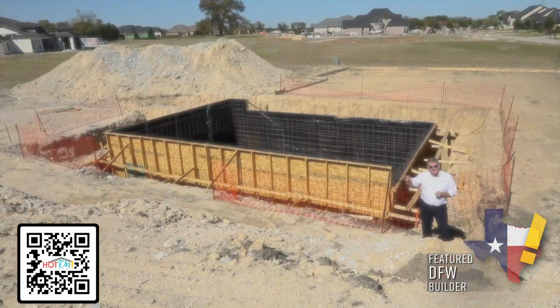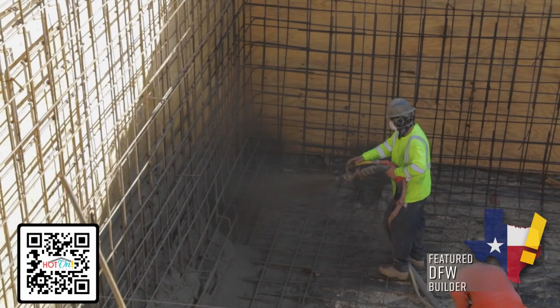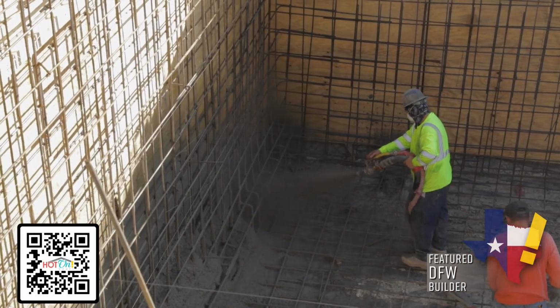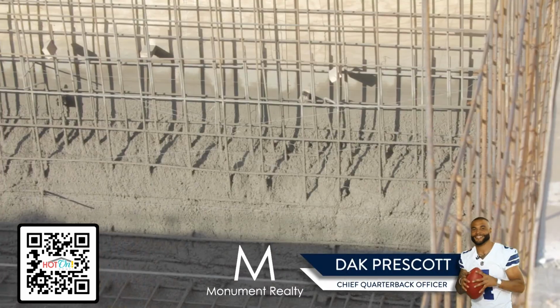In this case, we've actually formed the walls. We've installed our vapor barrier, and now we've installed our steel on top of it. Now we're scheduled to start the gunite process or shotcrete process and start actually pouring the walls themselves.